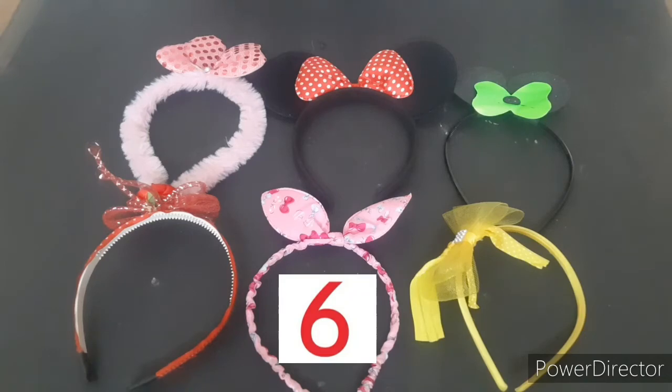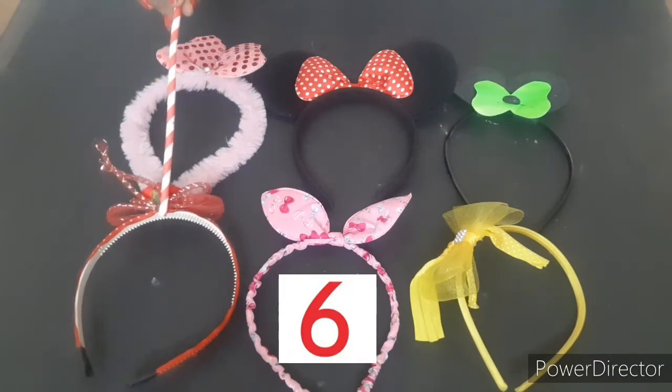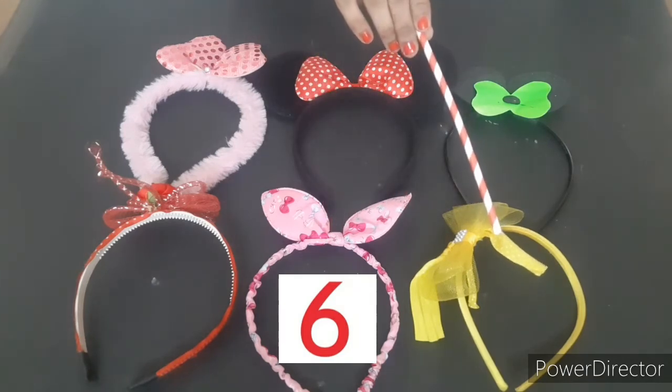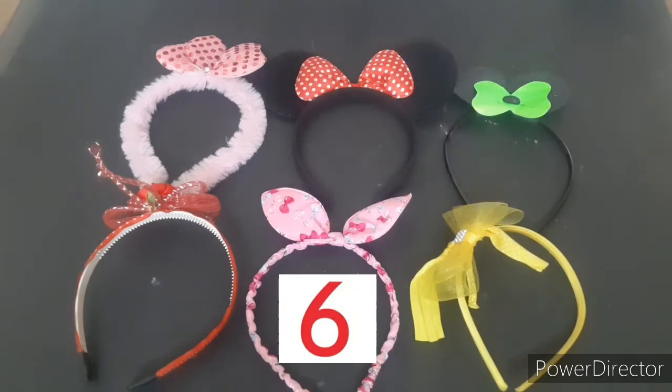There are hairbands. How many hairbands are there? Count with me. 1, 2, 3, 4, 5, 6. There are 6 hairbands. Children, tell me, what comes after number 6? Yes, number 7.